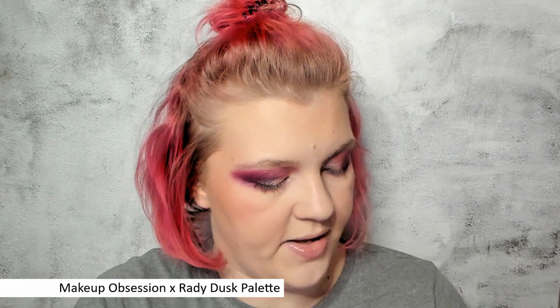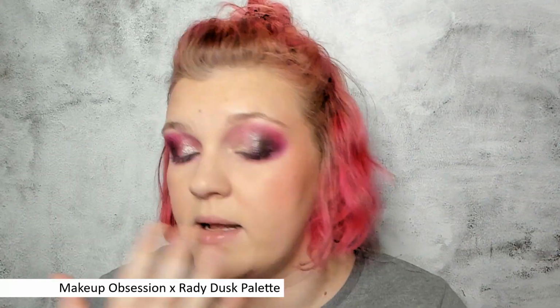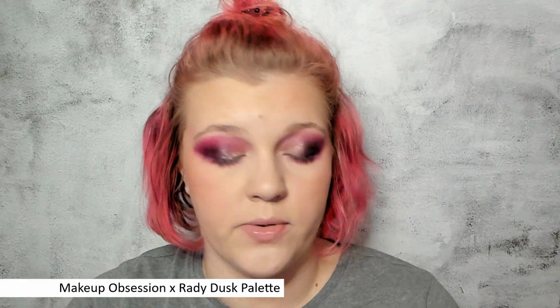Listen, this might be a little bit more dramatic than I anticipated, but I really like it. So just to recap which shades I used, I started off with the shade Rose Madder, which is the most base of the look. It's kind of like this reddish pink. It doesn't really show on camera.